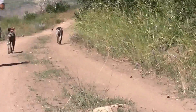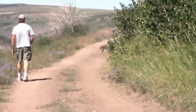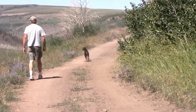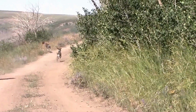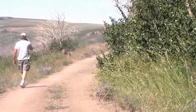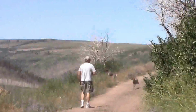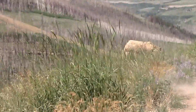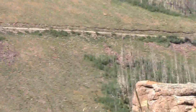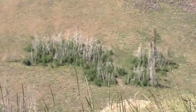Strut. He wants that bird. Oh man, there's a whole bunch of them. I know. Oh wow. There's a whole bunch of birds in there. Oh, he is so excited. Aren't you? Hey, down. Don't go down there. He's gone. Come on. Come on, good boy.